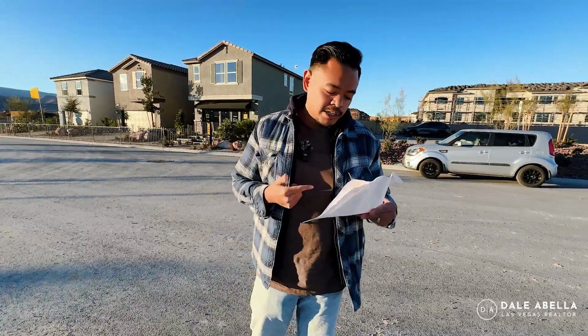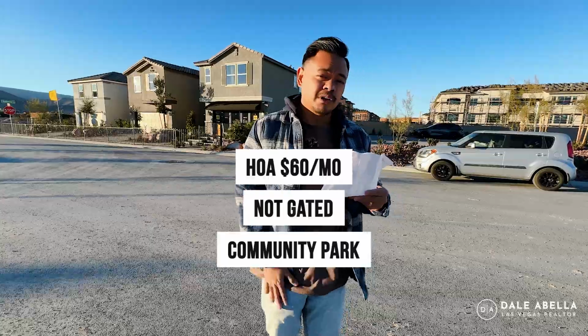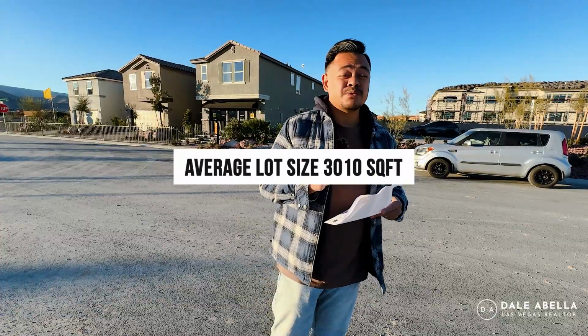HOA in this community is going to be $60 a month. It's not gated, so in this community, you're going to have a park, which will be included with your $60 a month. The average lot square feet is going to be 3,010 square feet.